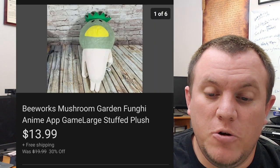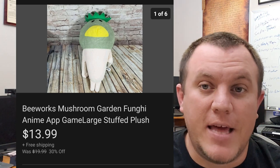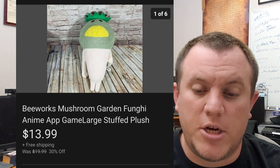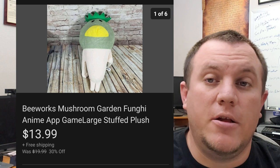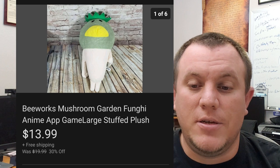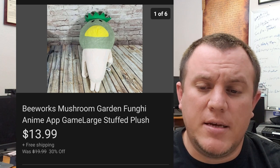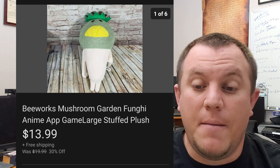This one was not a great buy. The B-Works Mushroom Garden Fungi here. This is like an anime or something like that. It's a little plush. It was in a big box of plush I bought. I think I paid $1 for it because it looked unique. I hadn't seen it before. That's kind of what I do with plush. Find something that looks a little different, might pick it up. Finally sold on sale for $14. We did make some money because it went out first class, but not much.